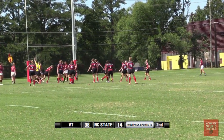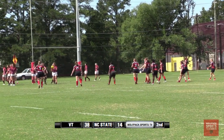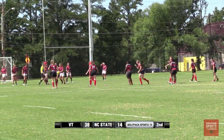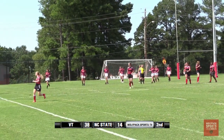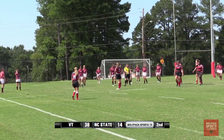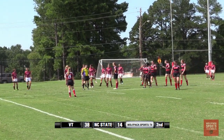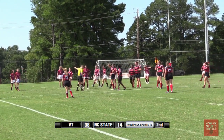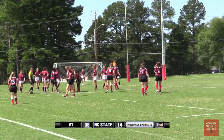And there's a penalty on the play. It looks to be on NC State. Didn't see what the call was. Did you, Courtney? I didn't. His hands were kind of covered up. But very crucial penalty there for NC State. Very close to scoring. They've had really good hands in these lineouts, so if they can go ahead and steal this, they're still in great scoring position.